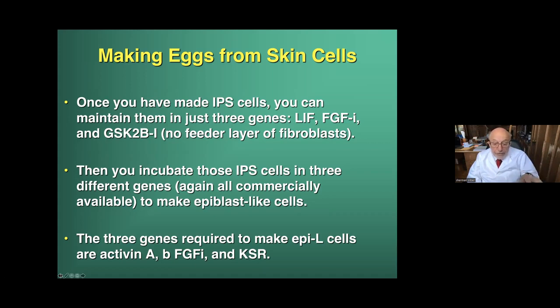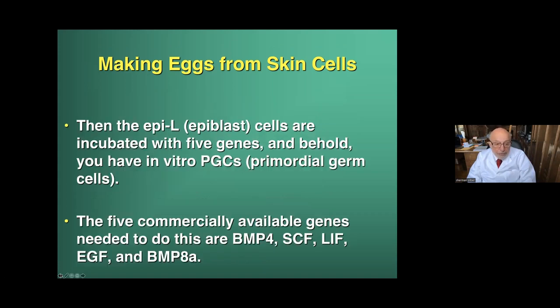Then you incubate these iPS cells in 3 different genes, again, all commercially available, to make epiblast-like cells. And those 3 genes are activin A, bFGF, and KSR. You don't have to really remember all that. It's a cookbook, and you can just purchase those genes. And then the epiblast-like cells are incubated with 5 genes, and behold, you have in vitro PGCs or primordial germ cells. This is in the mouse, but it's a similar system in the human.